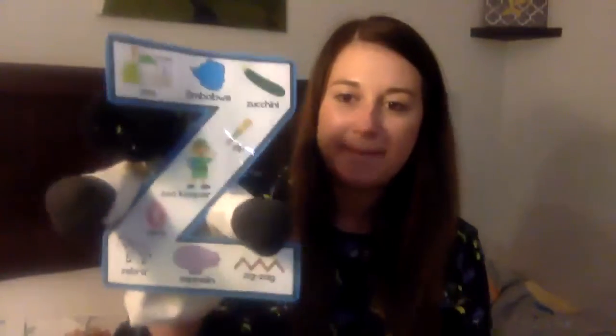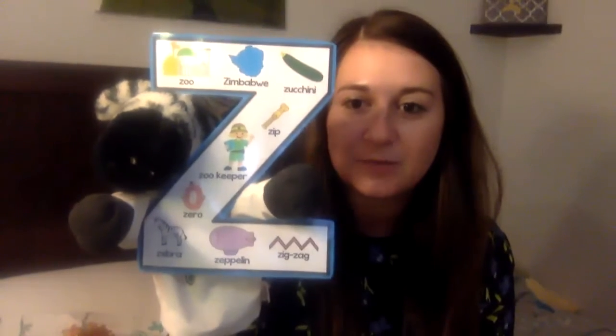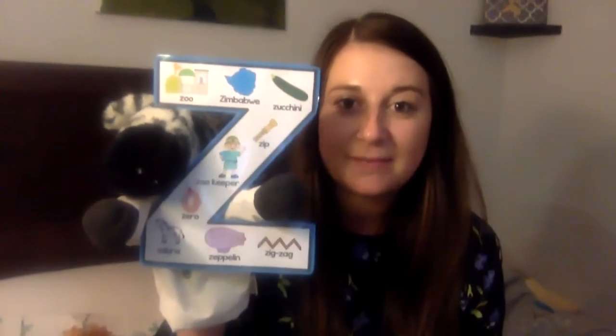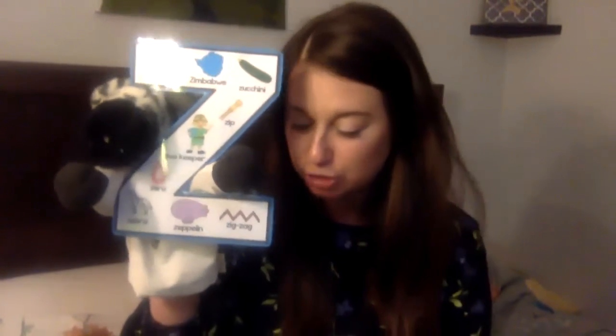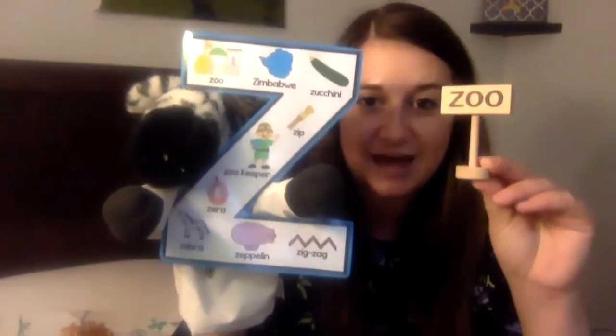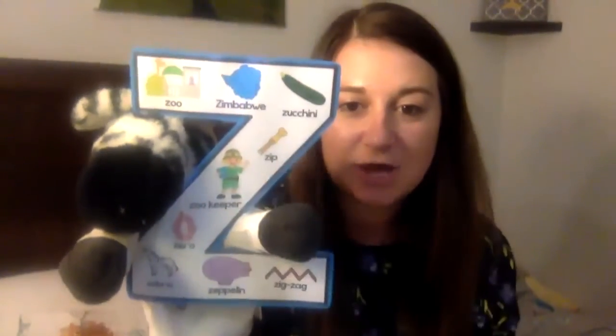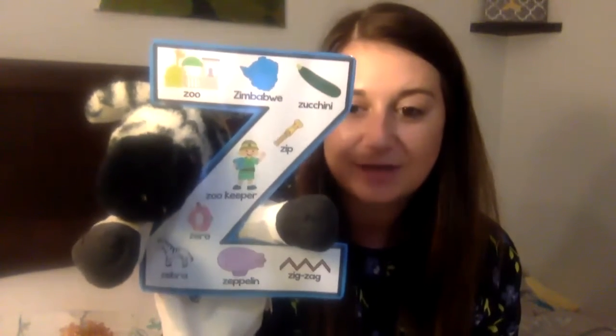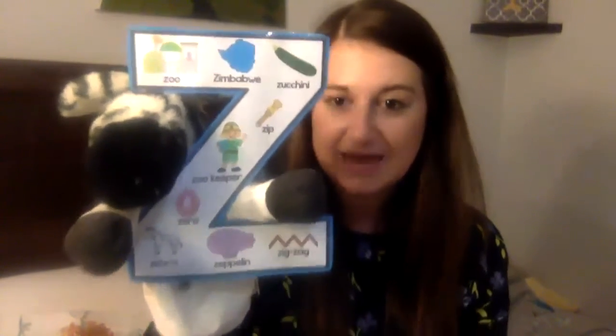So first, he's going to hold up my Z for me. And let's see if he's going to do a good job at holding it, if we can talk about some of the items on our Z. So first we have the zoo, right, where some animals live. Sometimes you might find an animal like Mr. Zebra at the zoo, right? And here's our zoo sign that we have. So I'll put that there. This is a country, and it's called Zimbabwe. Can you say Zimbabwe, and you hear the Z sound?